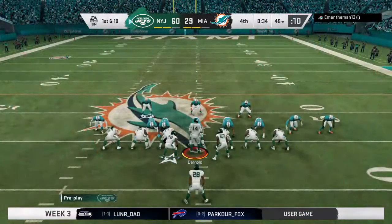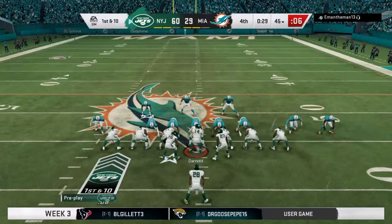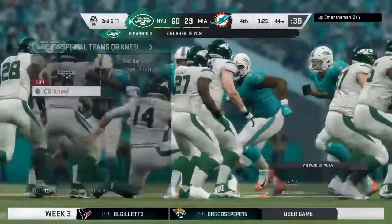Now, after the run by Bell, here's another 1st and 10. Hey, D-line, let's get in there. The defense can stop it twice more as they take a knee here.